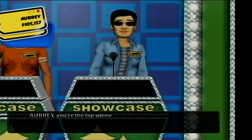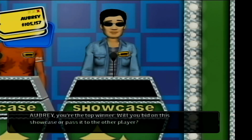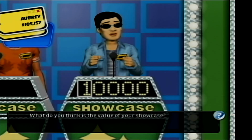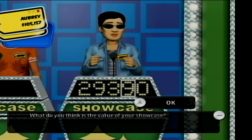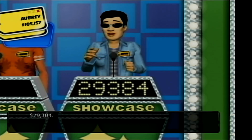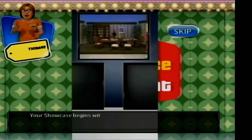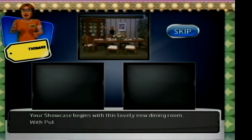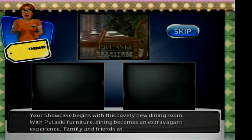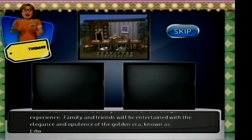You're the top winner. Will you bid on this showcase or pass it to the other player? Your showcase begins with this lovely new dining room. With Pulaski Furniture, dining becomes an extravagant experience. Family and friends will be entertained with the elegance and opulence of a golden era known as Edwardian from Pulaski.